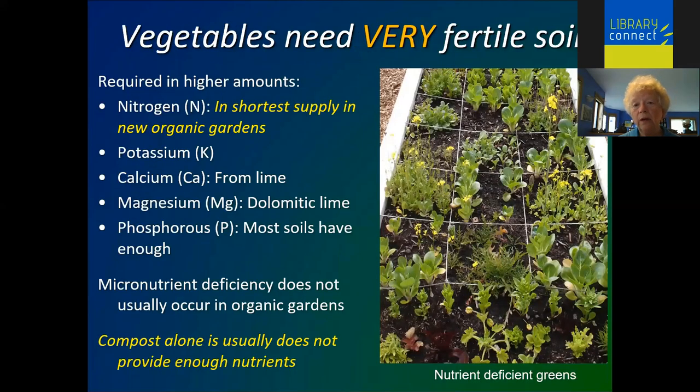Now going on to our fertile soil. Nitrogen is the element that plants, vegetables need in the highest amount of all of the elements. And yet it's usually in the shortest supply in an organic garden in the first year or two. And that's because the nitrogen does not come from the soil part, like the minerals in the soil. There is no nitrogen there. Nitrogen only comes from the living or recently dead component of the soil.